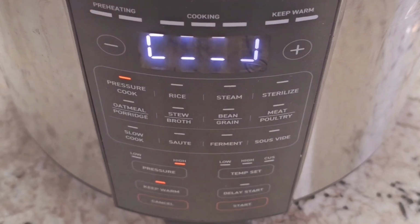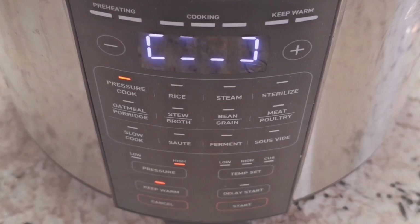Oh, and also I want to let you know another safety feature. So once your time has elapsed, like in this case, when the 3 minutes is up and I release the pressure, guess what? It's going to automatically go to keep warm.